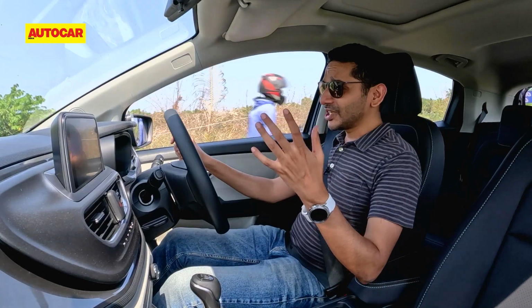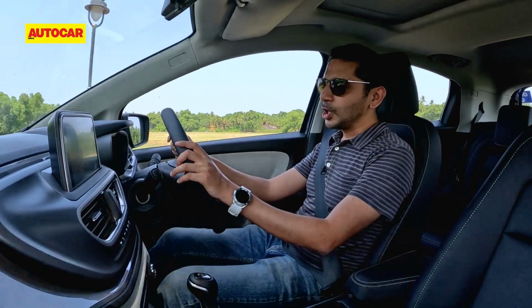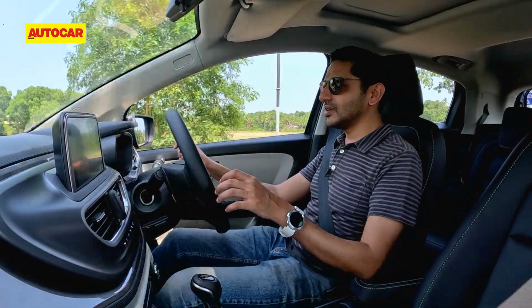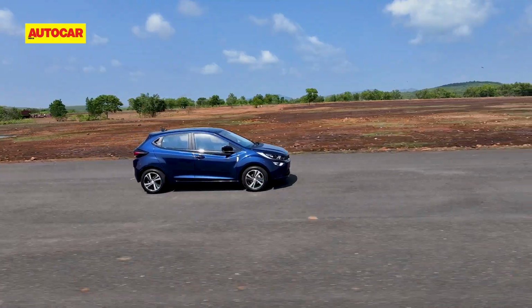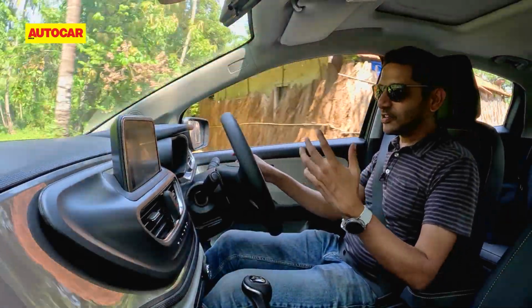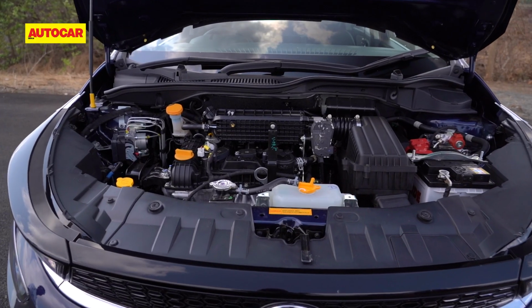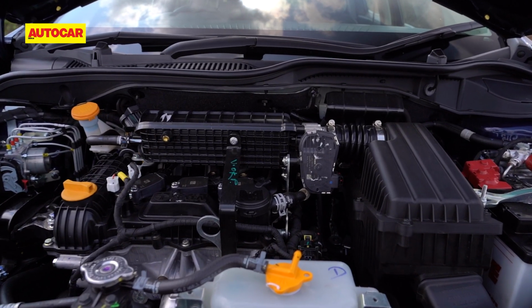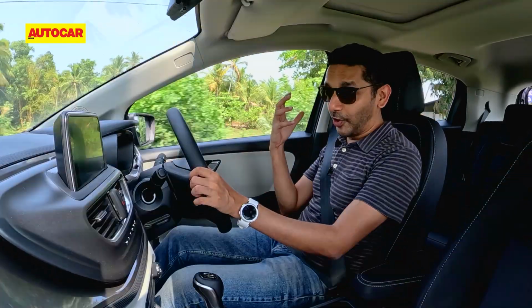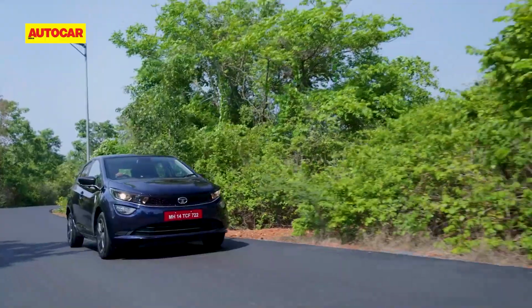Then there's the gear shift, which is not the smoothest. Yes, the clutch is nice and light, and so is the gear shift action, but you can sometimes miss a gear if you're not paying attention. It can be a bit naughty. But more than anything else, this engine just lacks that outright punch that you get from some other 1.2-litre petrol engines in the segment. It was never the strongest engine around, and that only gets worse when you drive it in CNG mode. But just how much worse are we talking?